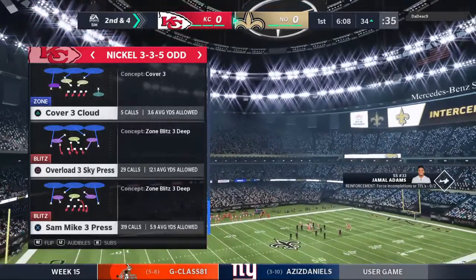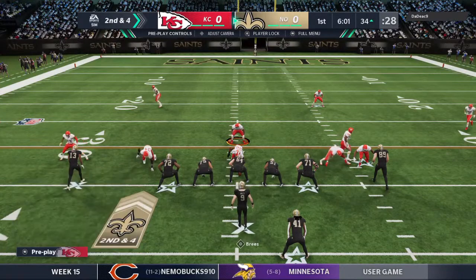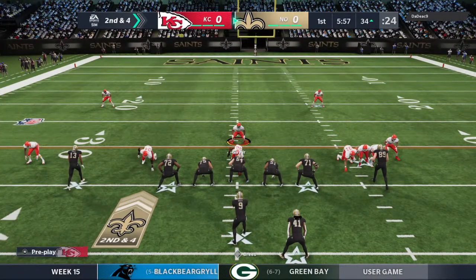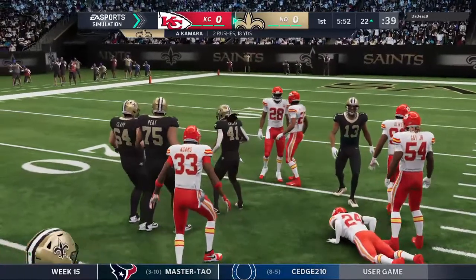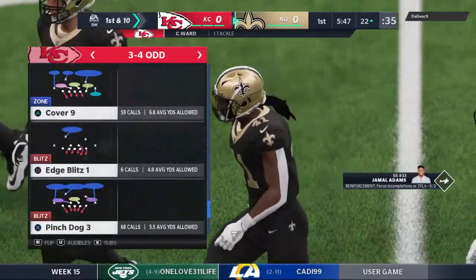He'll get a nice chunk there on the 1st down run, and it's 2nd and 4. It's a pickup of 6. Brings up 2nd and 4. From the gun, it's a run for Kamara. And brought down, but not before they're inside the 25. 12 yards there and a 1st down.